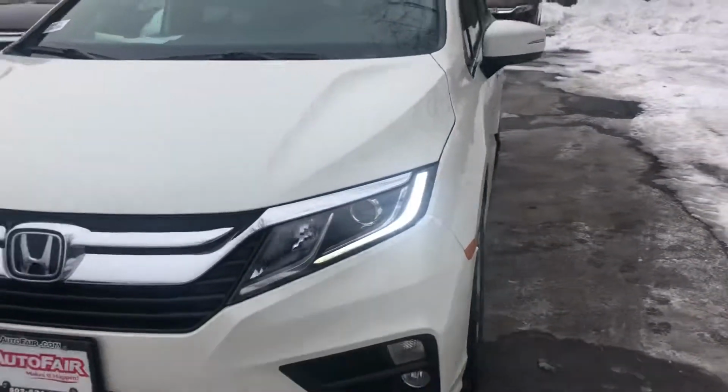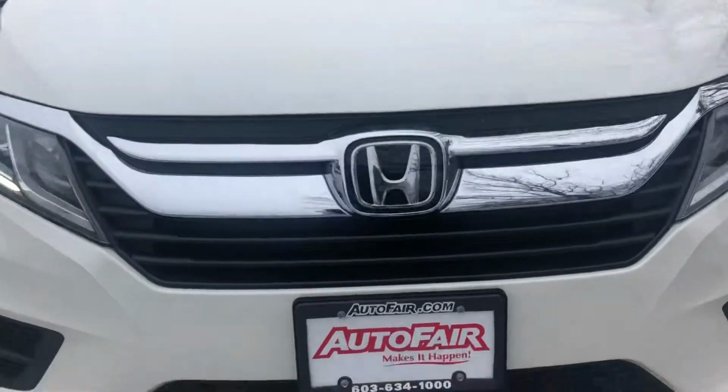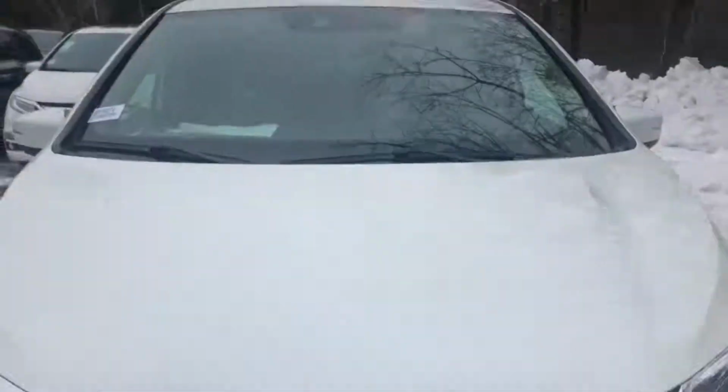Right over here at the very front end, you have your LED daytime running lights. And where all the Honda Sensing features are right here at the bottom of the grille. And at the very top, you have cameras there too.